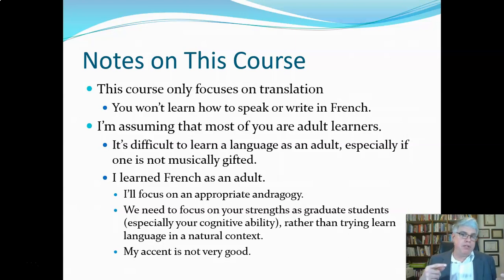But if you're musically gifted, that part of your brain is pretty developed and pretty skilled. You can kind of learn a language like a child would if you're musically gifted. But if you're not musically gifted and you're an adult, you're going to have to learn French the hard way, a very cognitive way with lots of memorization, lots of exercises, lots of just spending a lot of effort trying to figure out the meaning of different things.